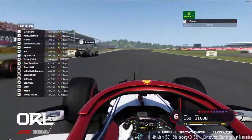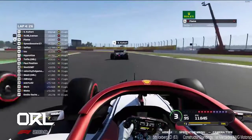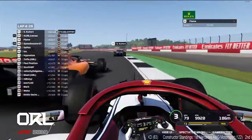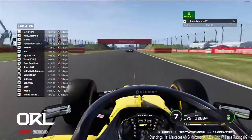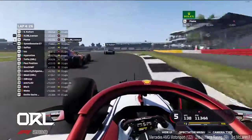Oh, Flame late on the brakes, down the inside onto Iceman, and as you mentioned, contact between Flame and Iceman. This could work out well for Speed Booster, but it's also going to work out well for Quitter, who's pulled out a half a second gap. Flame so close to Iceman. Speed Booster is a fair bit back.